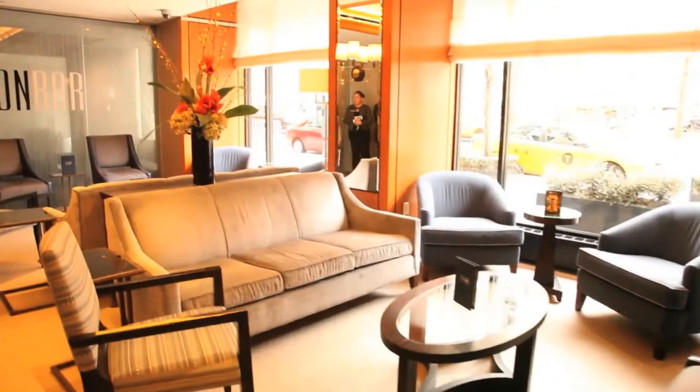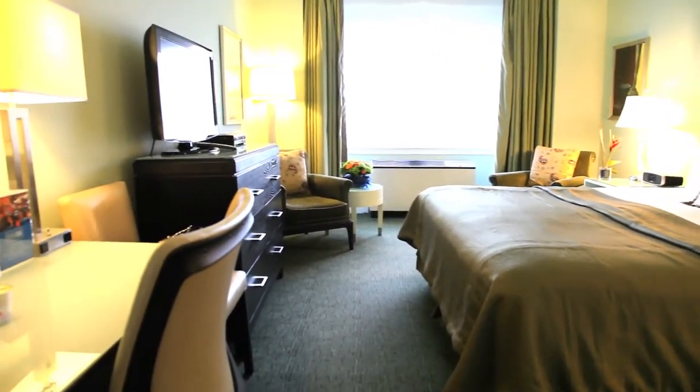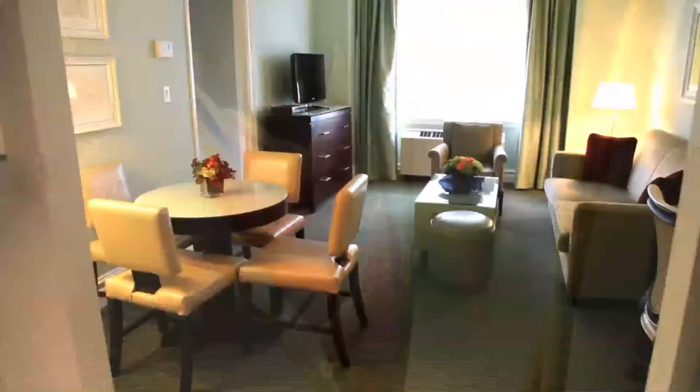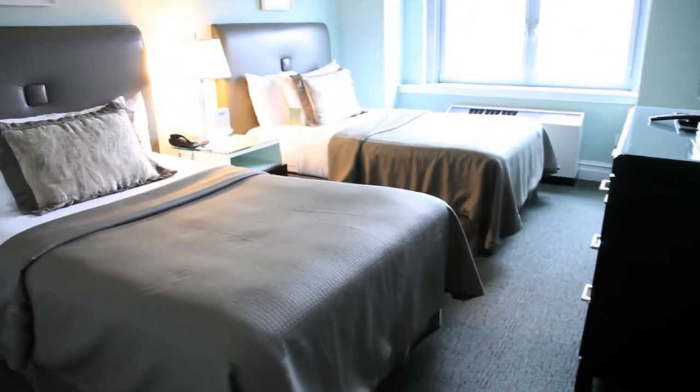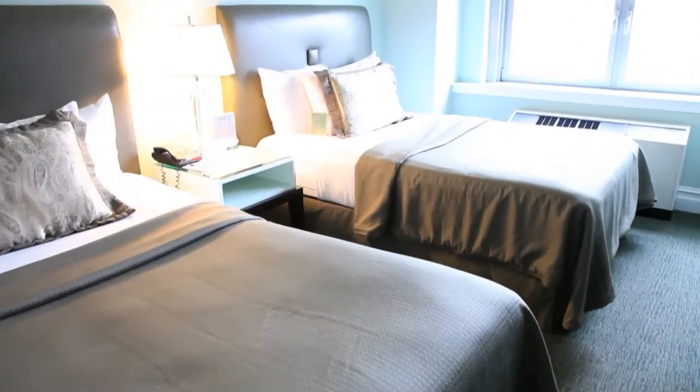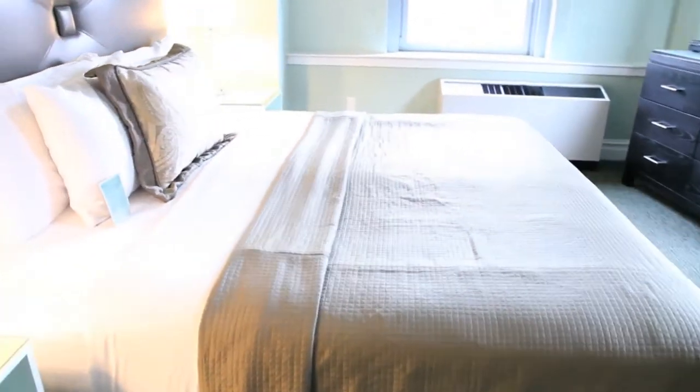The Hotel Beacon has 278 rooms. Out of that 278 rooms, 135 of them are one-bedroom suites. We also offer 10 two-bedroom suites. The bedding in the rooms and the suites vary between having 2 double beds or a king. And within our suites, every living room has a pull-out sofa bed from the couch.